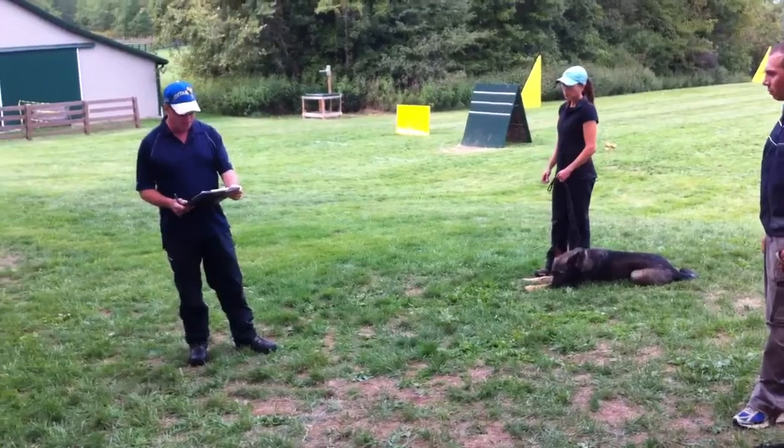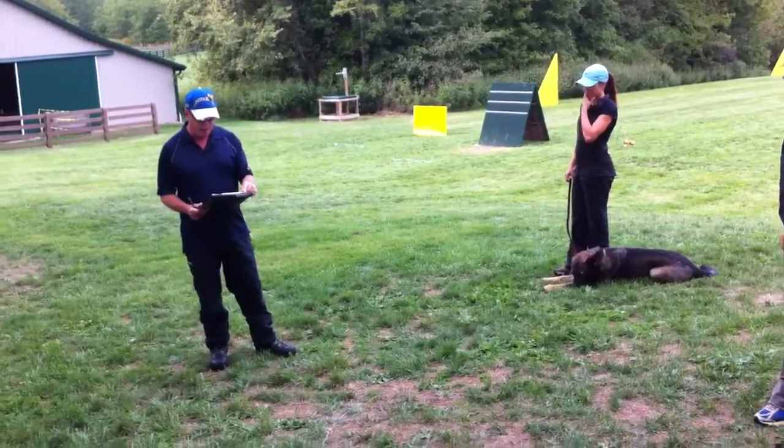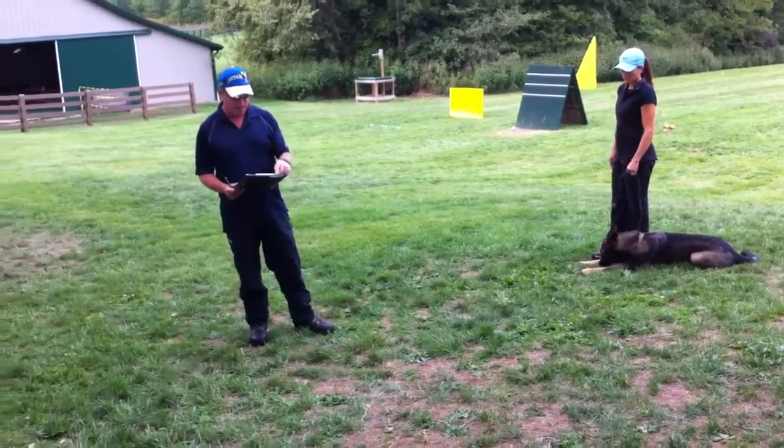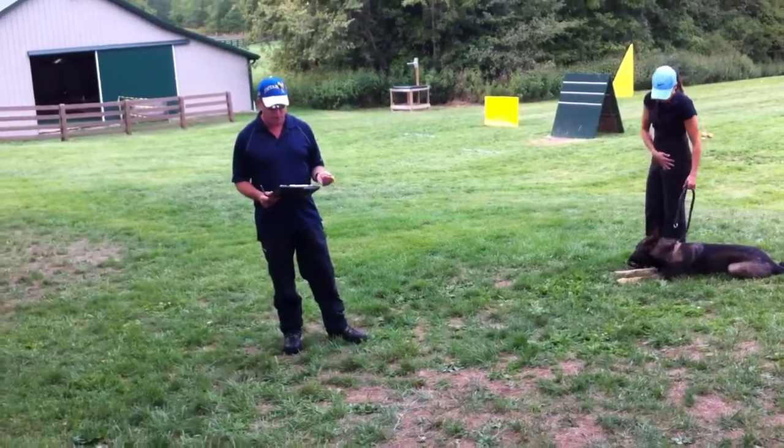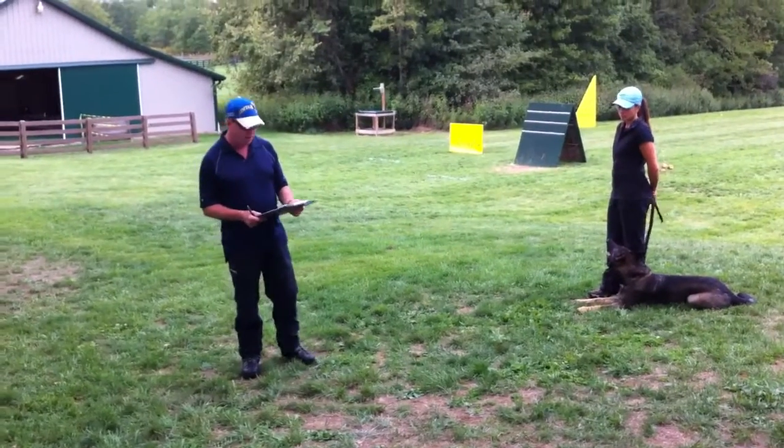Retrieve over the wall. The basic is correct, the throw is good, the climb out is correct, the pickup is clean, climb back is correct. He slightly touches the handler with the dumbbell in front. He should hold it a little firmer. The release is correct and the finish is straight. It's a high, very good.